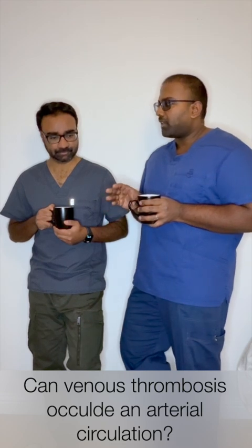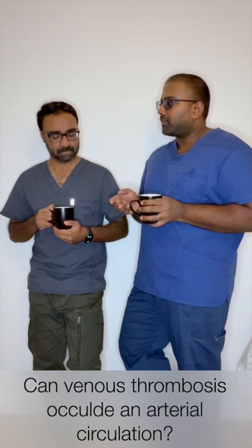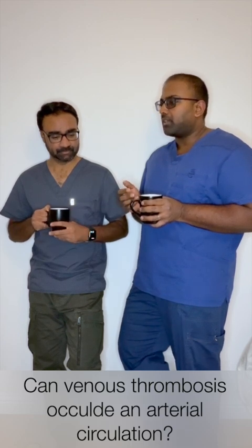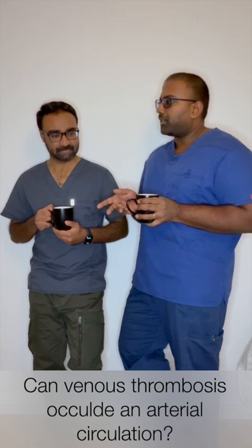This system isn't equipped to carry the increased amount of blood flow, and because of this, the patient we see has an acutely swollen, pale, painful limb. PAD in turn can become PCD.